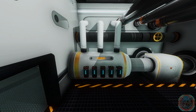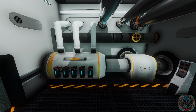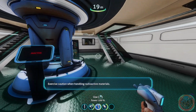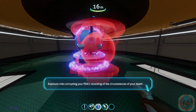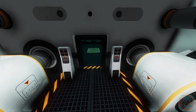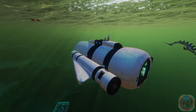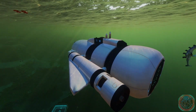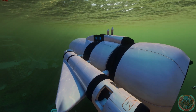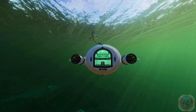This bad boy requires 10 power cells, but it can also be converted into a nuclear sub, or it could be used with a bioreactor. There's room for 8 ship upgrades. Now, I don't know if they plan to build custom upgrades or to make the sub compatible with all of the Cyclops upgrades that exist already in the game, so we'll have to wait and see on that.